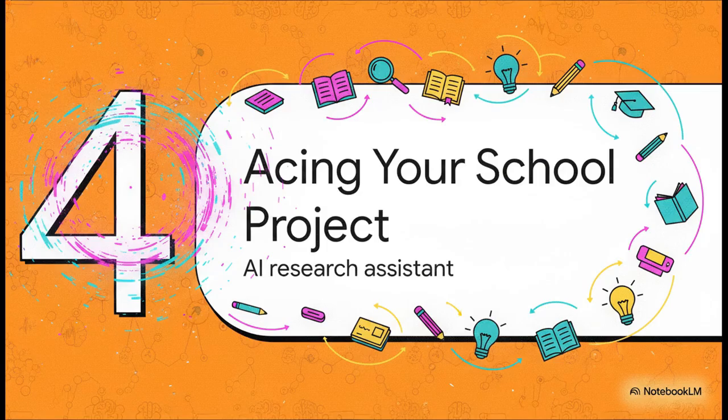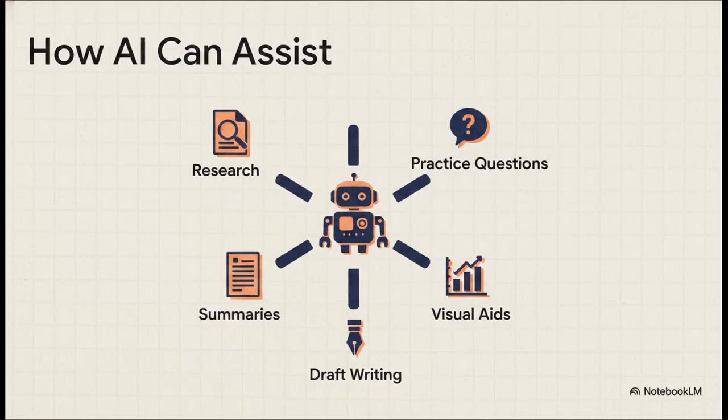Now, let's switch gears and see how this exact same playbook can be a total game changer in a different context, like a big school project. I mean, think about it. Your AI teammate can be the ultimate research assistant. It can help you find sources, summarize the key points, structure a first draft, suggest some cool visual aids, and even create practice questions to make sure you know your stuff. It handles all the grunt work so you can focus on the actual thinking.